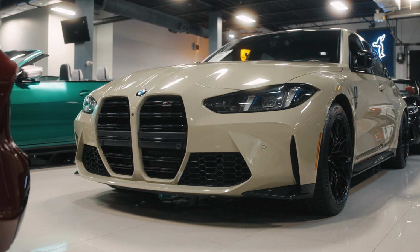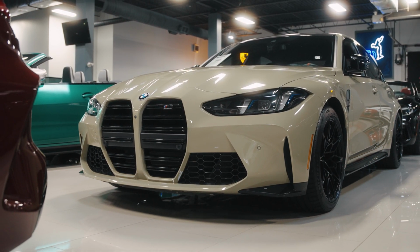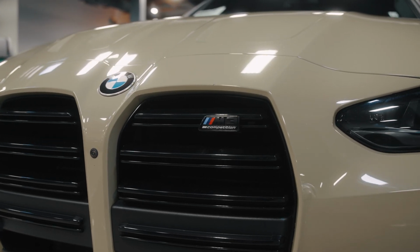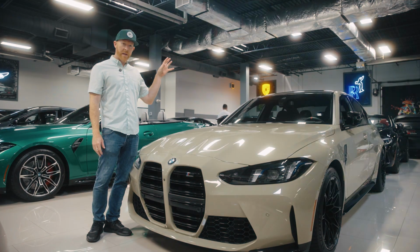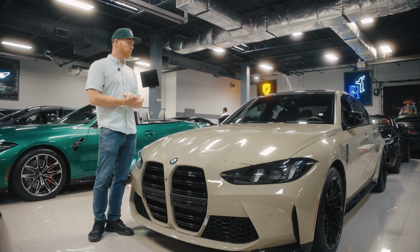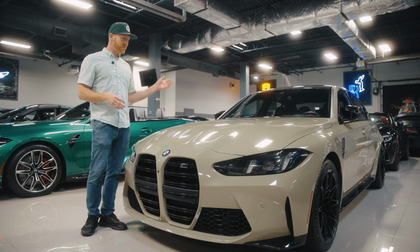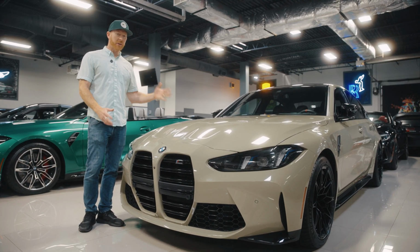All right, so all you BMW aficionados probably know there's not too many differences between this 2025 model versus the previous 24 or 23, 22, or when the new revamped edition of the M3 came out. So most of this will be focused on a couple of the small subtleties that they've changed, and of course, this color, Stone Gray.